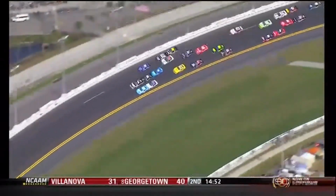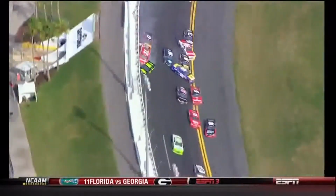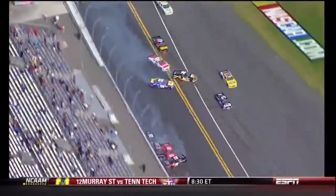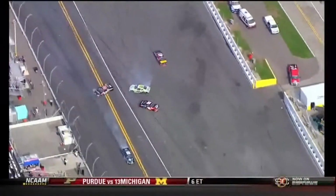the field. You can see that started, looked like, with Trevor Bayne getting separated, got a little bit loose behind the 6. And you see somebody drives right underneath of Allgaier. Yeah, that's the 52, Reed Sorenson, that was underneath him. He was completely underneath. See Johanna Long getting a piece of that. Not a lot of contact, but she has some damage to the left front.